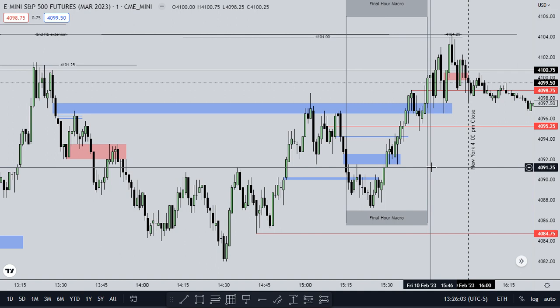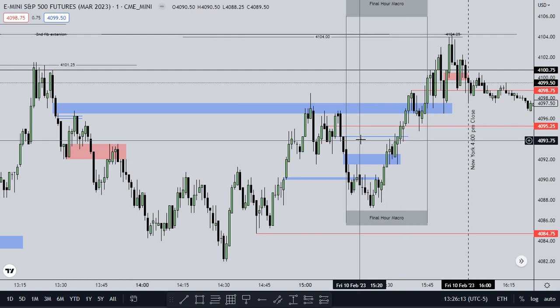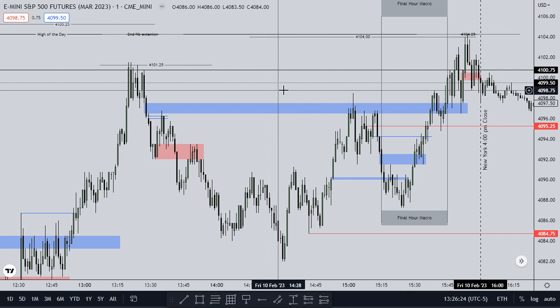It rips through the relative equal high at the 15:39 candle and the 15:02 candle. So there are relative equal highs there. There's buy side. So if it's going to go through that, what's it going to do? It's going to ramp up to run into the relative equal highs at 10:20 and 1:25, which was the real draw on liquidity the whole day.